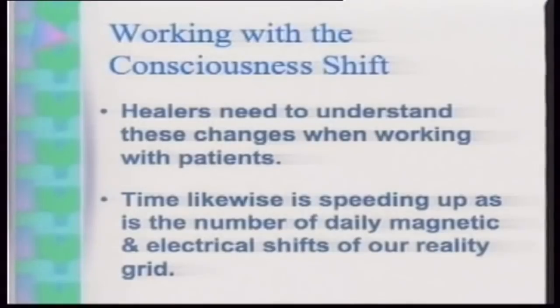Now, this energy is not only being brought into the head, but into the RNA and DNA. Next one, please. Healers need to understand these changes when working with patients. Understand that the body is changing and shifting. Understand that people are going through a lot of pain. And understand that a lot of this pain is not just what you may have learned before, but is part of a massive integrated system to allow all of us to shift.